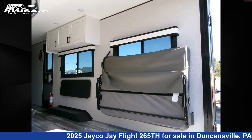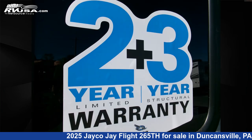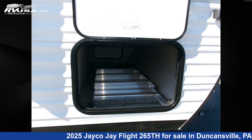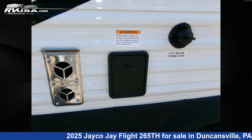This new Jayco is 30 feet 5 inches in length and features sleeps 4, water heater, air conditioning, stovetop burner, external shower, smoke detector, carbon monoxide detector, leveling jacks, spare tire kit, oven, auxiliary battery, and 52 gallons fresh water capacity. The unloaded weight of this 2025 Jayco Jay Flight 265th is 5,330 pounds.